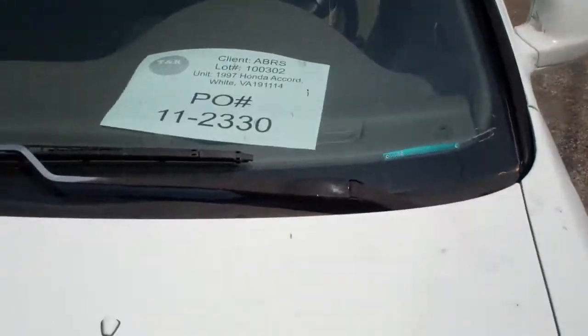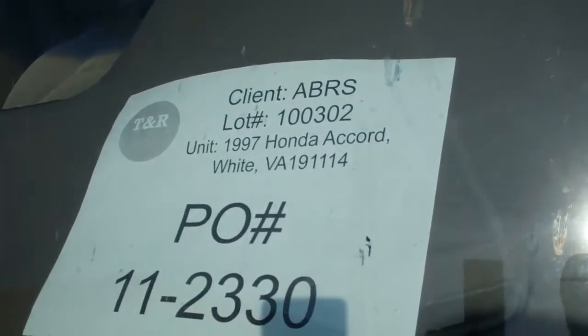Okay, this is my first inspection of this '97 Honda Accord.